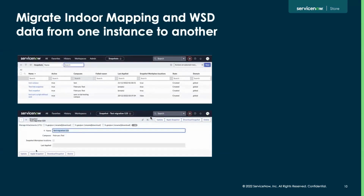Another feature, I think an important one, is the ability to extract a campus. You can extract data from indoor mapping, and we call that snapshots. Possibly you can extract them as files. So it's a way to do a backup of a campus, for instance. And then of course, you can re-import them when you're interested in doing so.